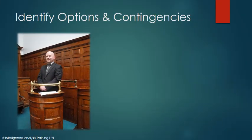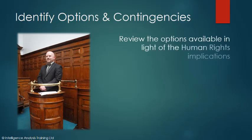At some point, you may be called upon to account for your decision. It may be necessary to explain your thinking before a court, a tribunal, or a disciplinary hearing, or at the very least to colleagues. You should therefore, when reviewing the options available, consider the human rights implications.